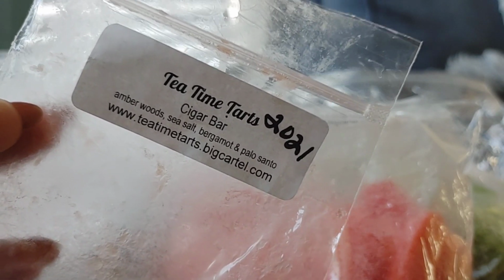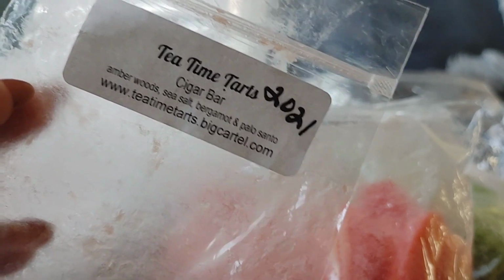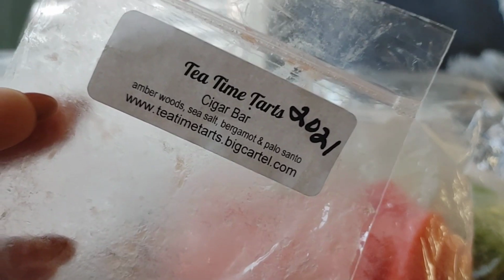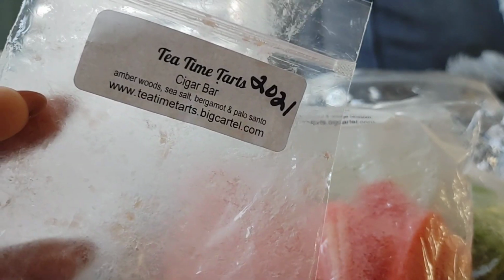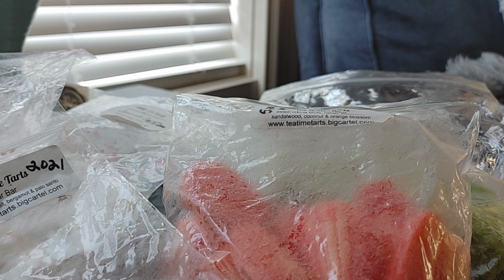I think this is a good scent to try out if you are on the fence about masculine scents or you want to dip your toe into it. I just really loved this. I will repurchase this. I think that Tea Time Tarts has been maybe having some issues. I don't know. She hasn't posted in her group in a while. So I'm hoping that she's still making wax because I really do love her stuff.